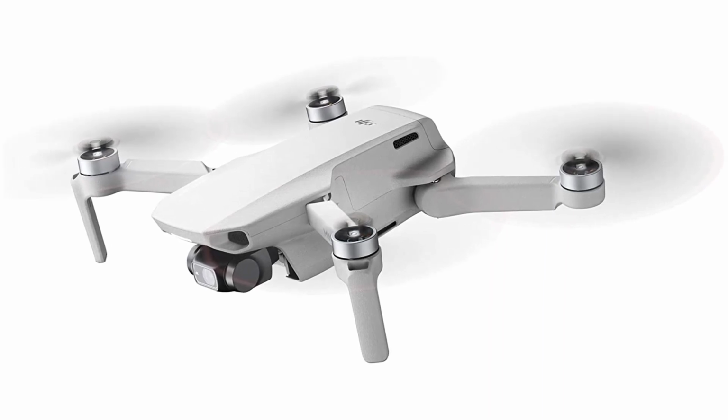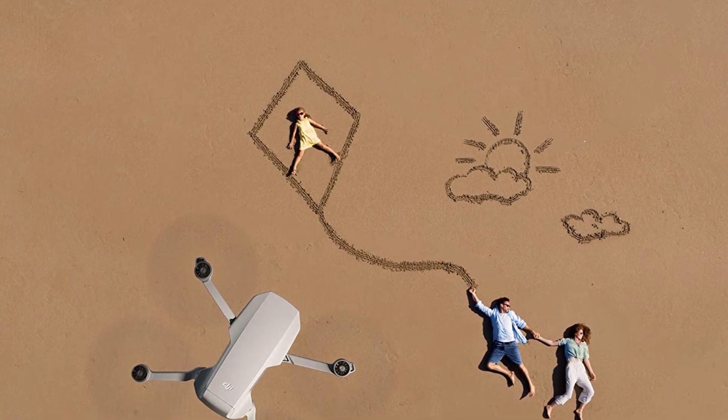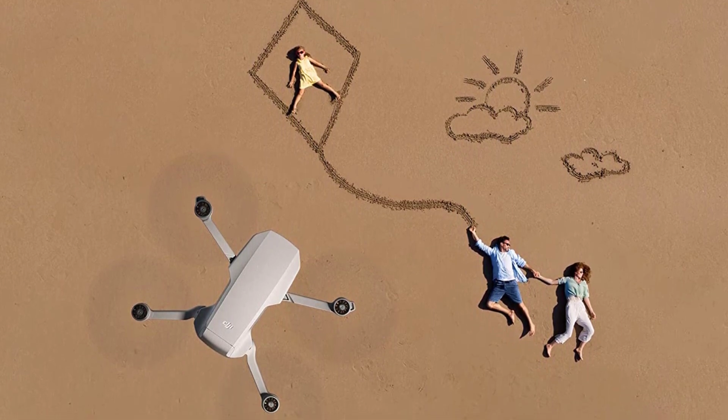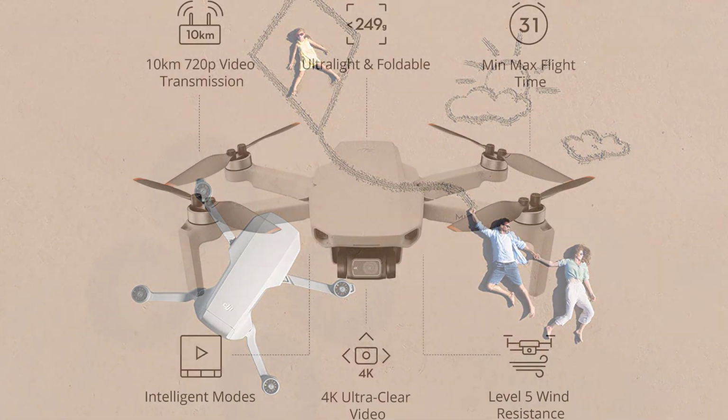DJI Osmo Pocket. The DJI Mavic Air is a powerful portable drone with a 4K camera that folds down to the size of a water bottle. Its compact size and incredible 3-axis mechanical gimbal that stabilizes the camera make the DJI Mavic Air an advanced flying camera for everyone.